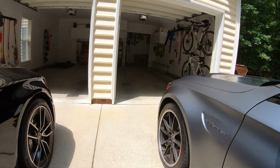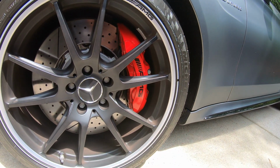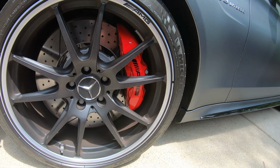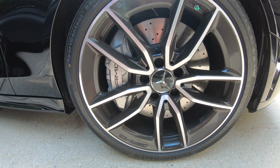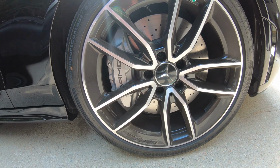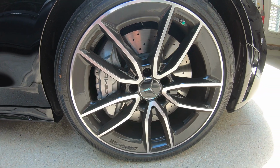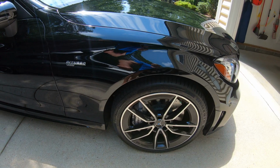On the front, pretty much same here, except the caliper is a 6-piston, so it's a lot bigger up front, slotted and drilled on the 63. And on the 43, it gets drilled and a much bigger caliper. I'm not sure how many pistons are in that one. I want to say it's probably 4, but it could be more. Anyway, they're both pretty sweet.